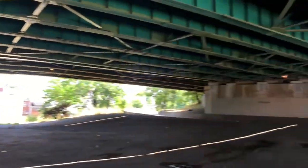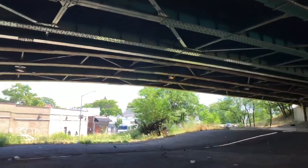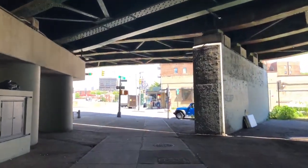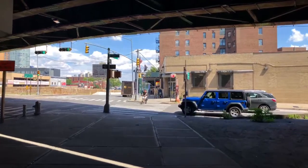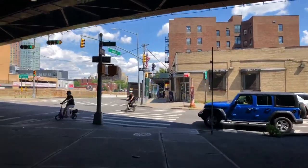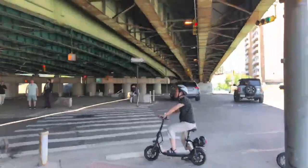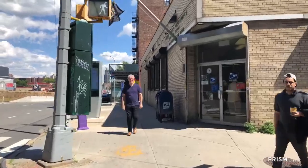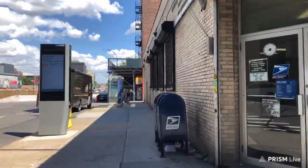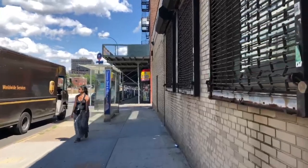And as I say that, had we walked that way and passed right across the bridge, we would have gone towards Glendale, Ridgewood, Maspeth, areas such as that. And yeah, that way is the highway. So Van Wyck Expressway, Grand Central, right? They conjoin to the left.